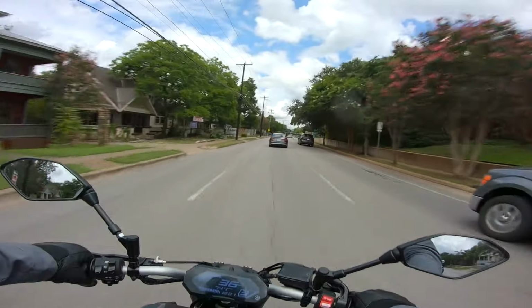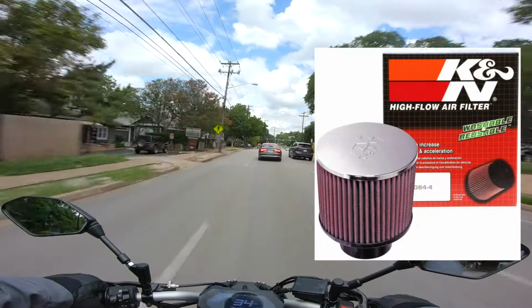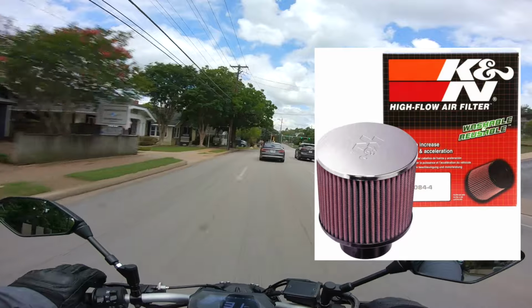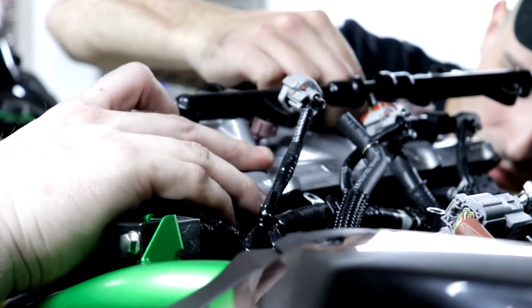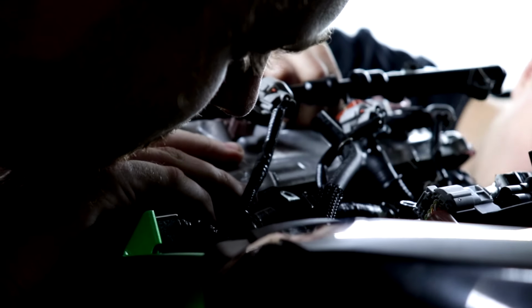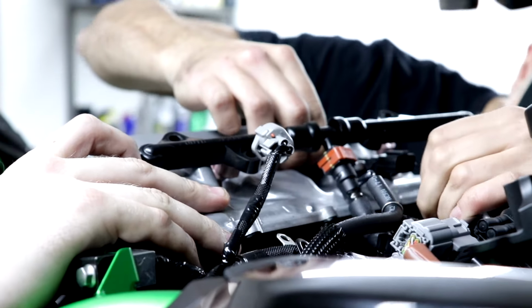You might be surprised with what a new filter can do, but if you're already in there, you might as well get a high-flow air filter. Those allow your bike to pull in more air, which allows you to burn fuel more effectively. Better burn equals more power. The best part is that high-flow filters aren't that expensive, usually under $100, and some of them are cleanable and reusable, meaning you could have the same filter for years.